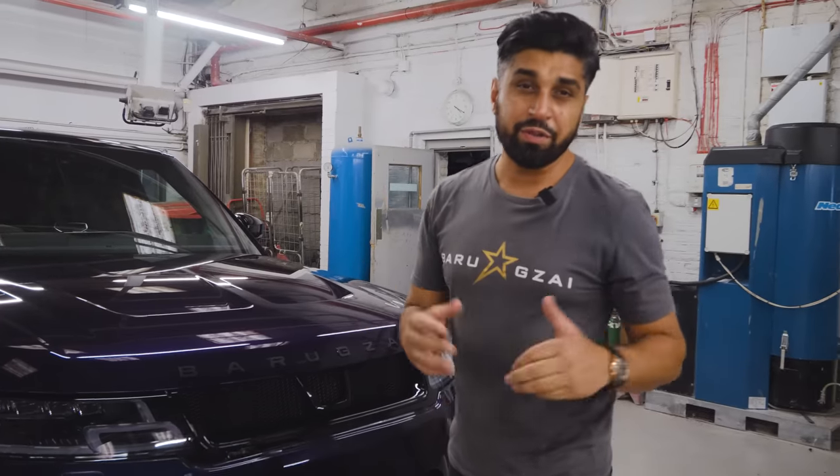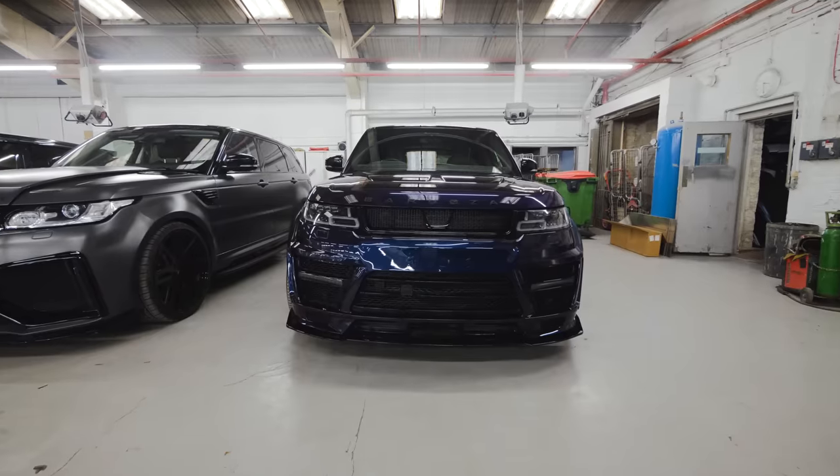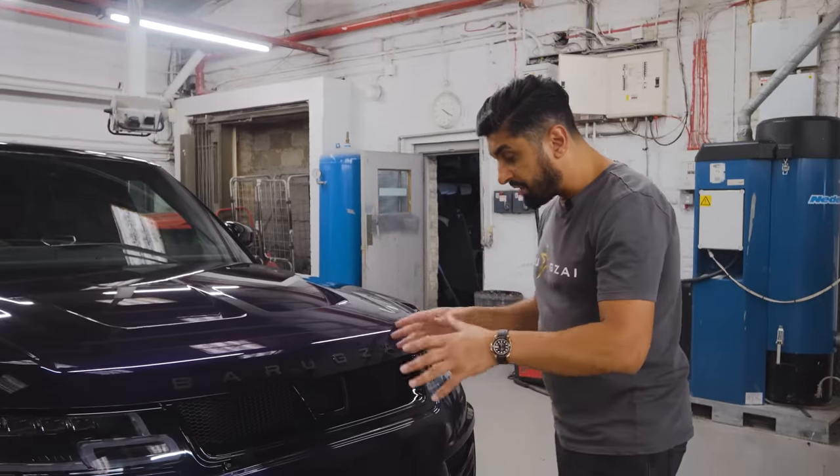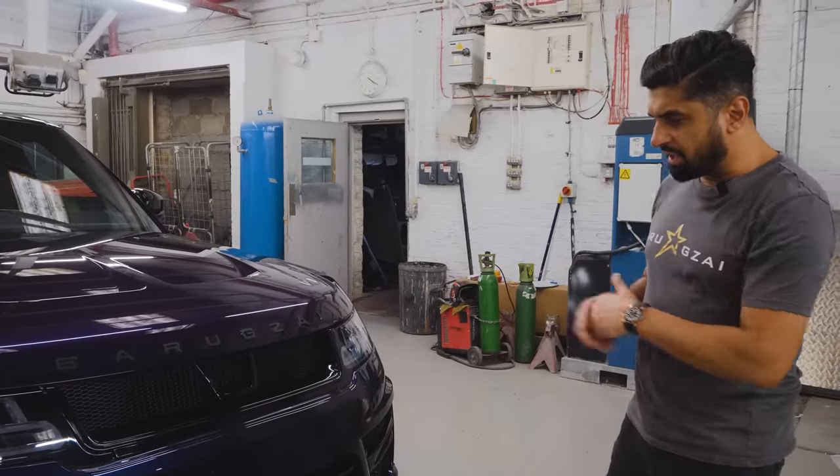He was so in love with that, but that car was a 3-litre diesel. So he sold that car and bought an SVR. Monstrous car, of course. He wanted the same body kit with a few tweaks, so we've modified the same bumper to fit on this car.